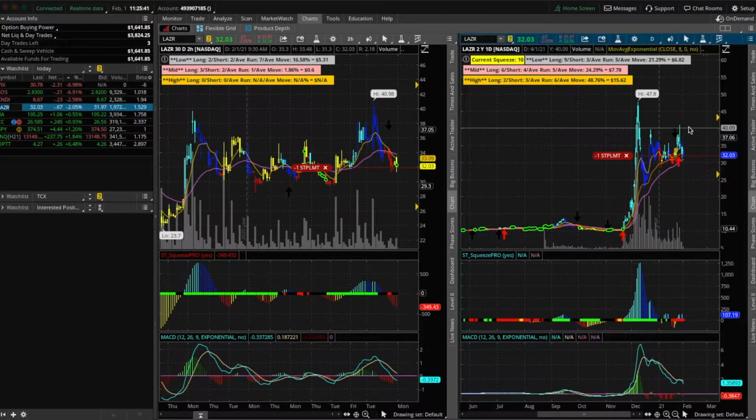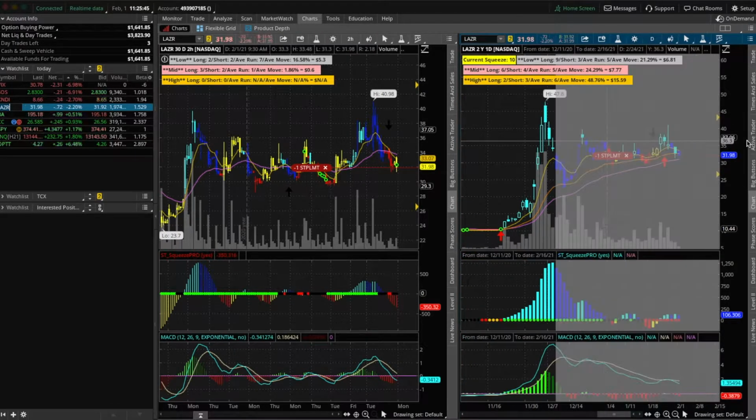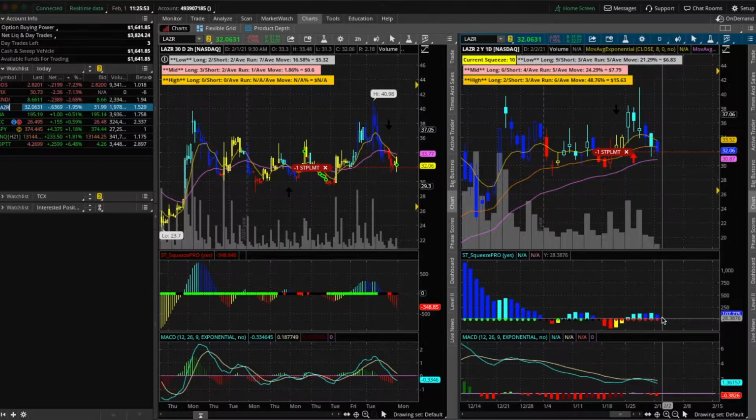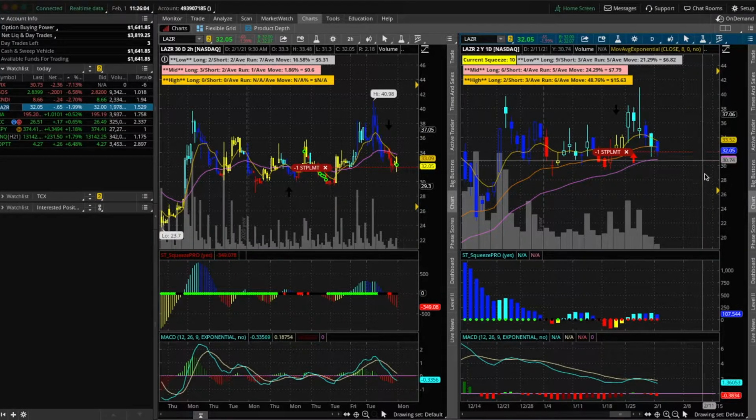Laser is definitely getting pretty close to 50% on losses, but the yellow is still above the pink EMA. We have positive histogram right here, so it could still end up going up. We don't know. This is where I would like it to be. This alert right here is where I definitely don't want it to go, but it is what it is.